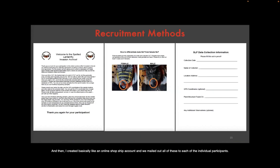And then in the kit were instructions. Because my background is in evolutionary ecology, my main study area is bees. But I'm particularly interested in genetics. And so we sent them the kits without alcohol and asked them to add rubbing alcohol to the samples. And then we also asked them to collect a minimum of 5 female and 5 male samples. And so we also included a guide of how to identify the males from the females. And then this was the data collection sheet that we included with each of the kits.